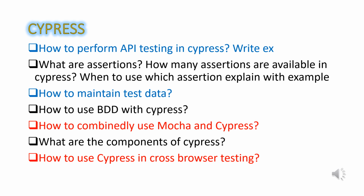And how to use BDD with Cypress? So choose a BDD plugin compatible with Cypress, such as the Cypress Cucumber preprocessor, through which BDD can be best combined with the Cypress tool.